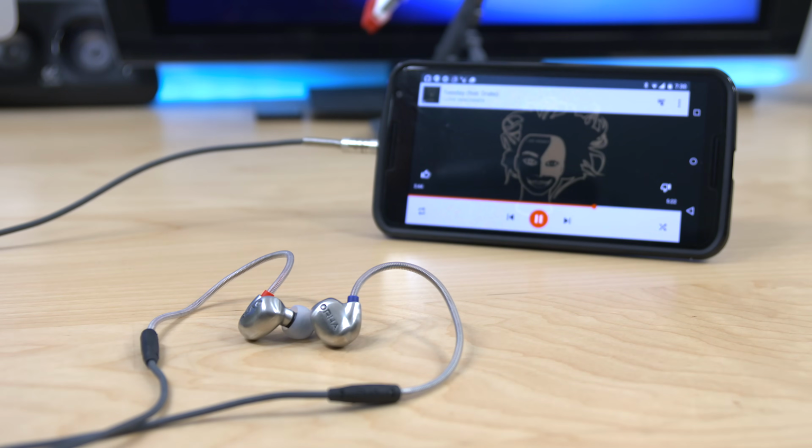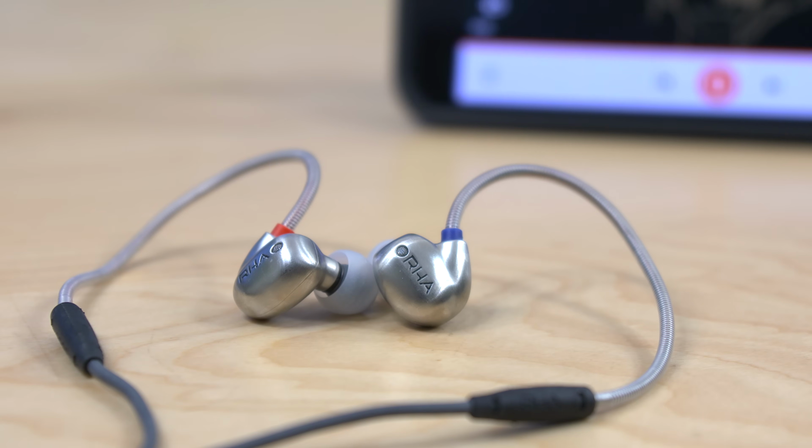The soundstage on these are something to experience. For those not familiar with the term soundstage, the soundstage will give you the ability to visualize the placements of musical instruments and vocalists and any sounds you hear in your music.